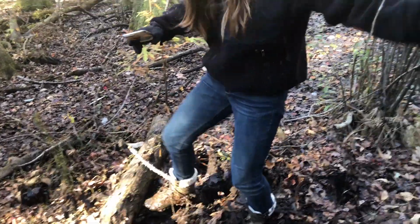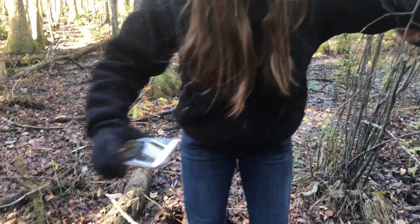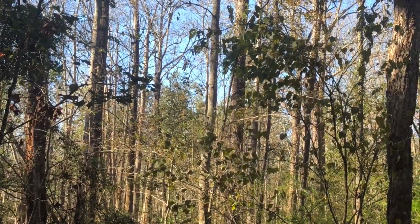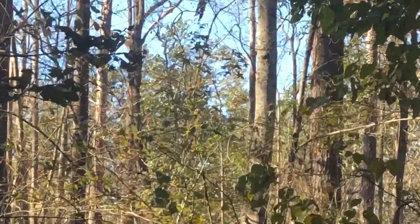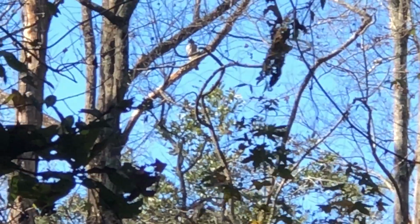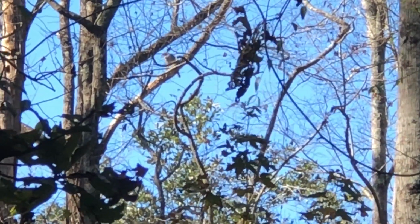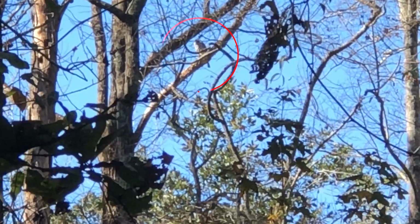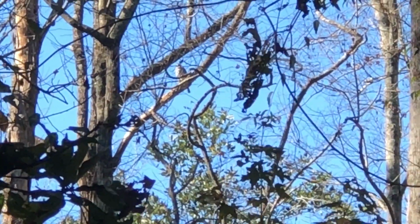Get out of there. I'm trying. Don't fall. Your shoes are like, ew. There's a rotten tree back there. Further in the background. It's funny. It's amazing how you can't find them. Yeah, protection.